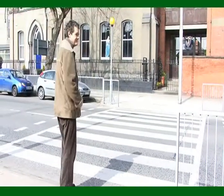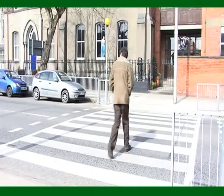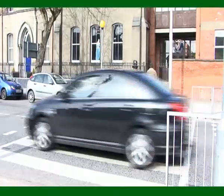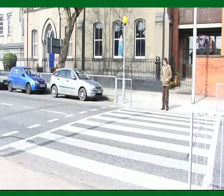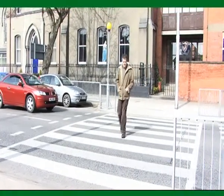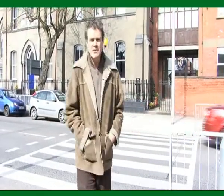Clearly not. As you can see, some motorists know the rules and some don't, and it could take a long time before all the drivers in Dundalk get to know the rules of a zebra crossing.